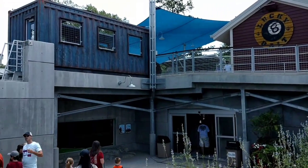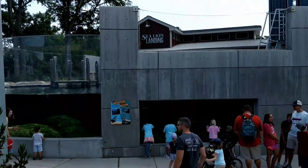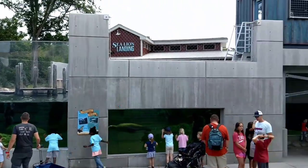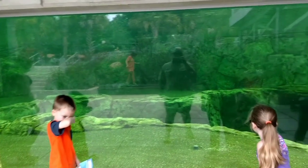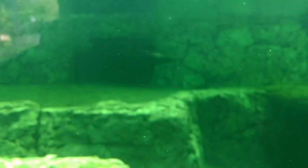This is the sea lion exhibit here. This is really cool the way they got this design. This is the lower level. And here you can see them swimming down here in the water. You can also go up there to the upper level. We'll go up there in a second. Where is this one, Nick, Ronnie? And the water is really green.